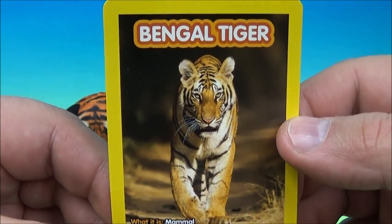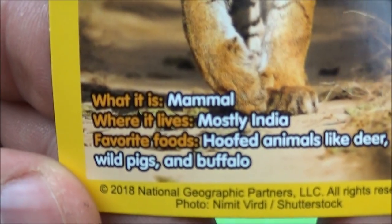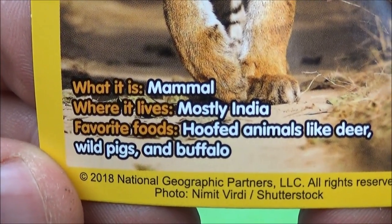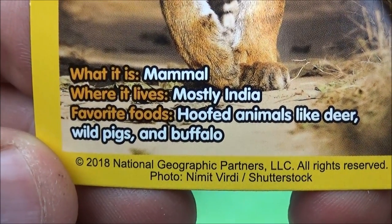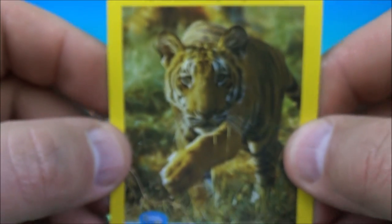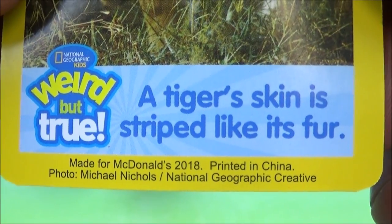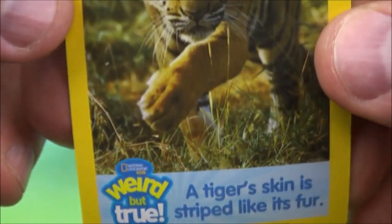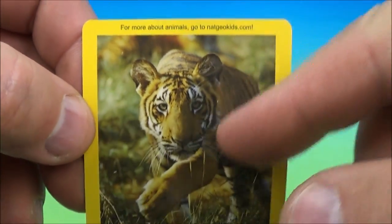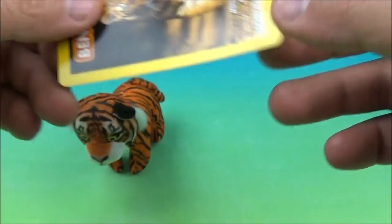And here is a collectible card that it comes with, and there's some interesting facts here. What is it? It's a mammal. Where it lives, mostly India. Favorite foods, hoofed animals like deer, wild pigs, and buffalo. And on the back, another cool looking picture and some more cool facts. A tiger's skin is striped like its fur. So that means if you were to shave the hair off, the skin would look just like the hair. That's kind of cool. I didn't actually know that.